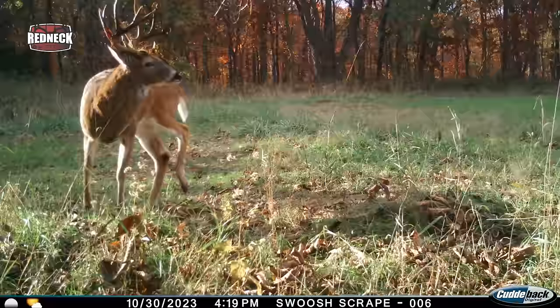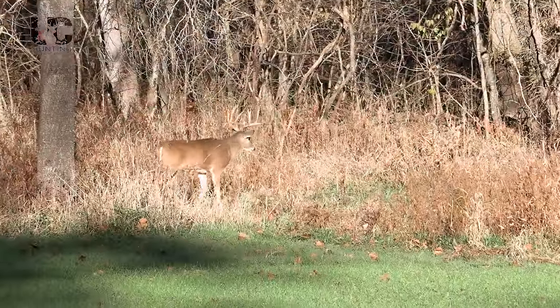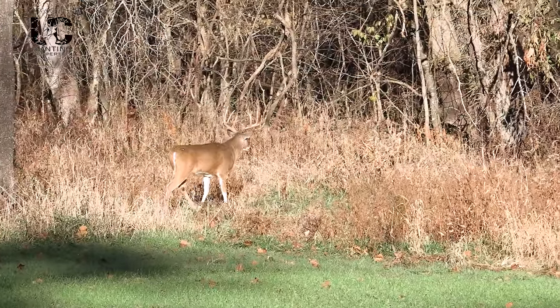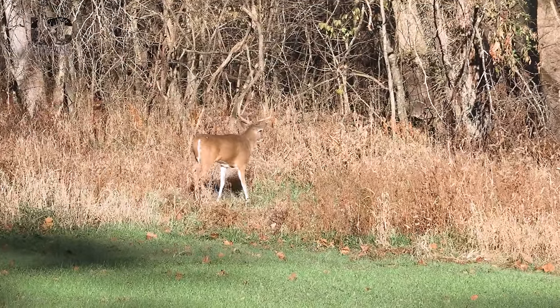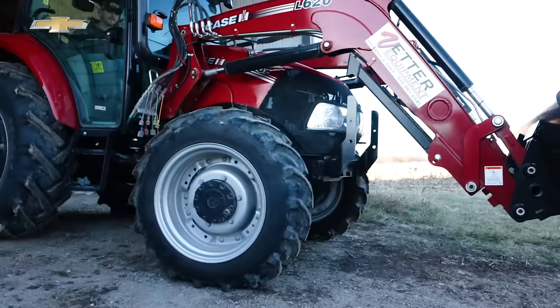To keep a long story short, we ended up playing a cat and mouse game with him. He was showing up on the cameras, but I wasn't able to have an encounter with him until mid-November down in the bottoms, and then, wouldn't you know it, in the blink of an eye, here we are, it's late season.